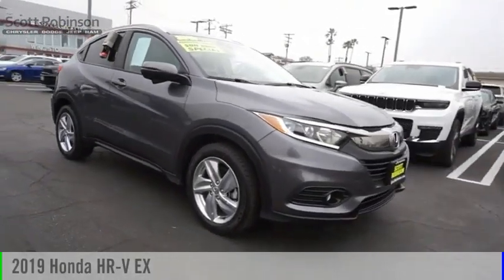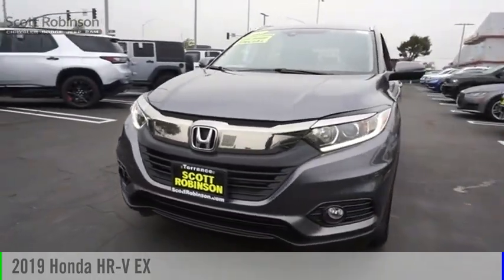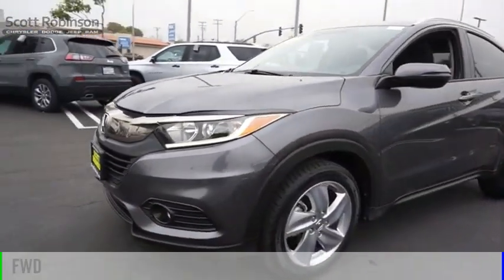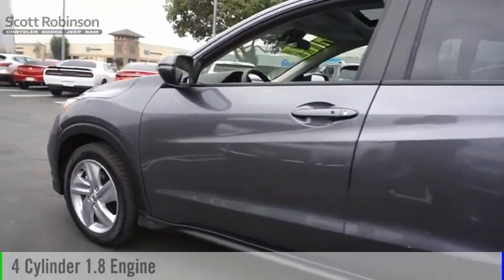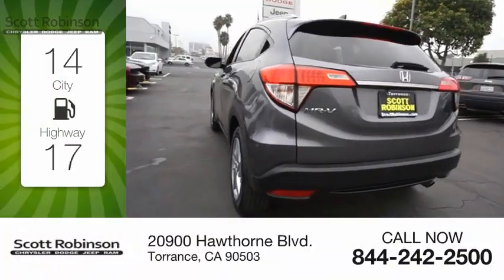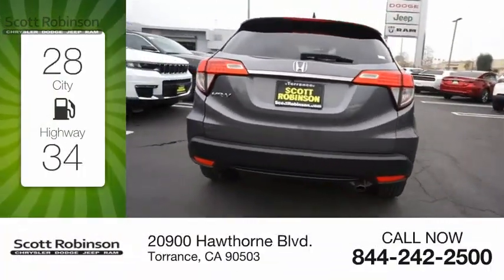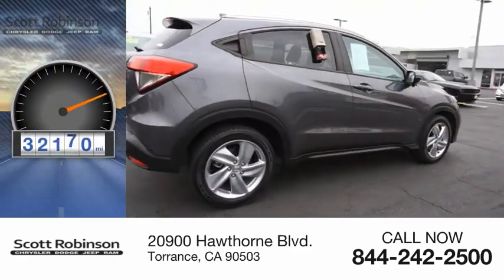Looking for the right vehicle? Check out the 2019 Honda HR-V. This vehicle is powered by a front-wheel drive, 4-cylinder, 1.8-liter engine, and comes with a continuously variable transmission. Great fuel efficiency saves you money by requiring fewer trips to the gas station. This vehicle has less than 35,000 miles.